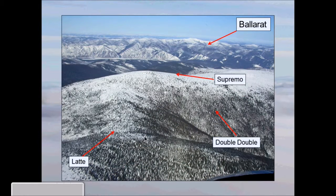So that gives you an idea that we're in the right area. Here's another picture. This is the Coffee project right here. This is the Latte zone right here. That was the one soil wonder here, I call it, because there's almost 1.5 million ounces under this structure here. There's a double-double, and here's the big Supremo. That was a big blowout. And here's the Ballarat in the distance. So the previous photo I showed you from the rock cairn is down the ridge further, looking across.